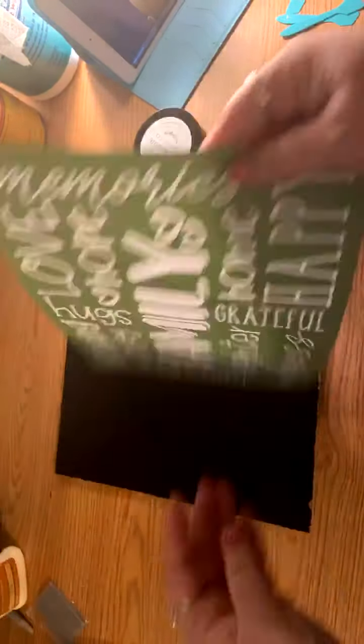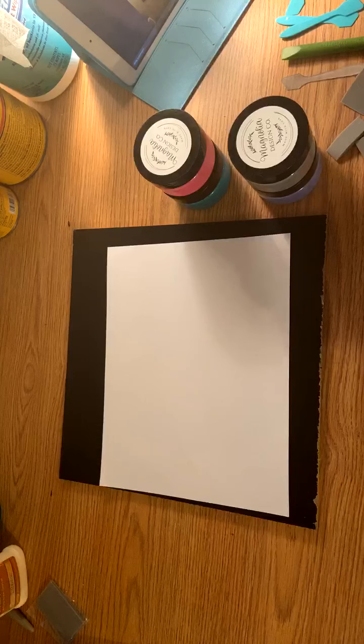Actually, before I pull this off, I am going to grab my Sharpie, if I can find it. All of my stuff has been moved from around my table, and it's, oh, there it is, found it. Making me a tad bit crazy. I keep moving things and cleaning things up, and then I can't find them.